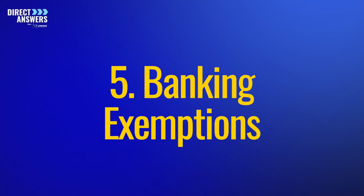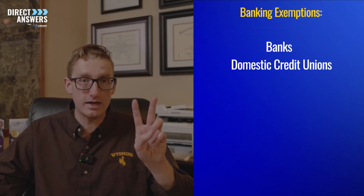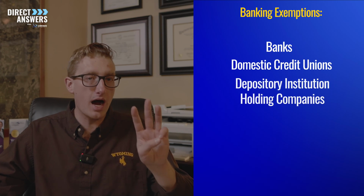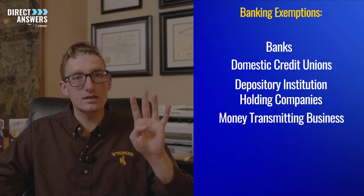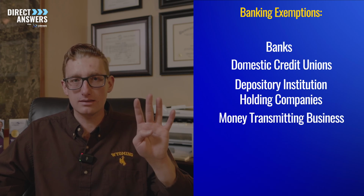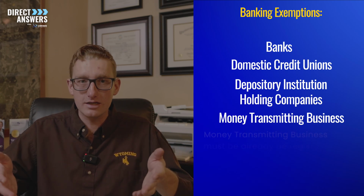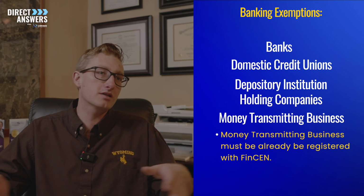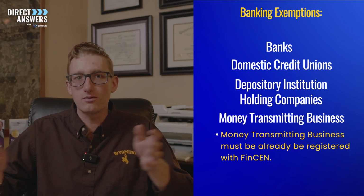And the fifth grouping of exemptions relates to banking. And under this grouping, there's 4 exemptions that apply. The first is banks. The second is domestic credit unions. The third is depository institution holding companies. And the fourth is a money transmitting business. The thing with money transmitting businesses is that if you are a money transmitting business, you must already register with FinCEN. So this CTA requirement would be redundant.